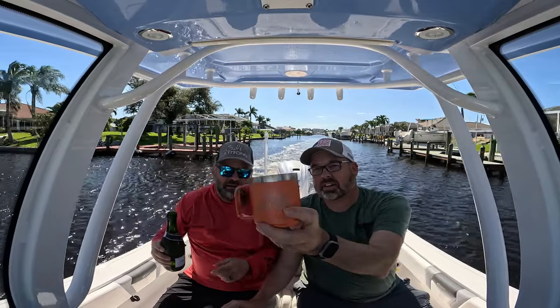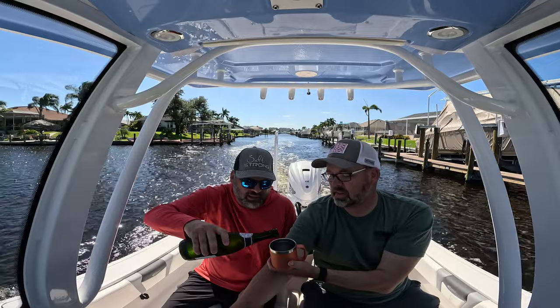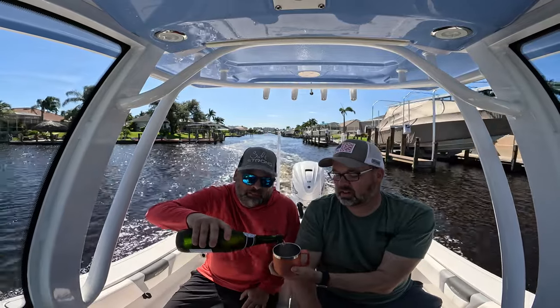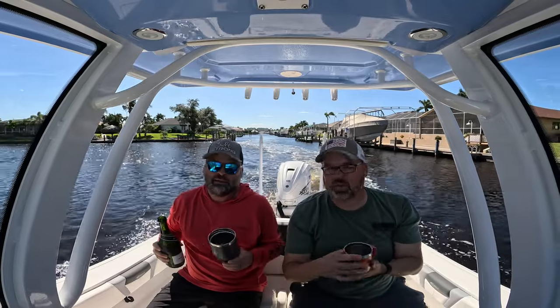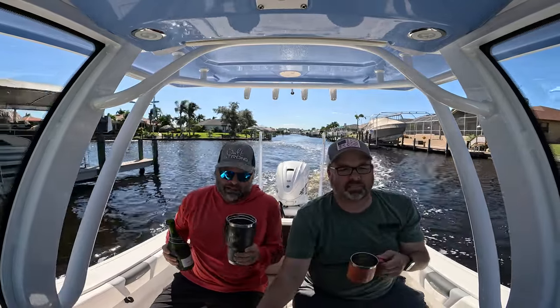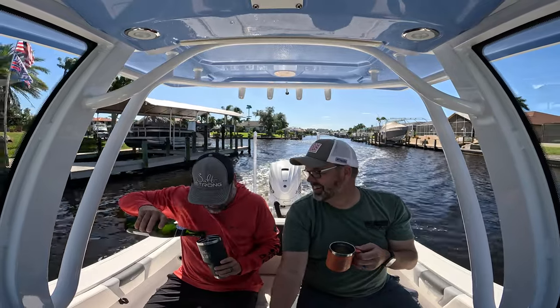So you can see now, these are special Canal Life prototype cups. This merch is obviously prototype. We're testing. Not a champagne cup, but it'll hold the liquid. Nice nose bouquet. Nice nose. Since I robbed a bank to buy this boat, I went with a bigger cup. Don't tell the bank.